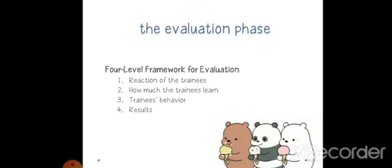The effectiveness should be measured on how well it addresses the need it was designed to meet.